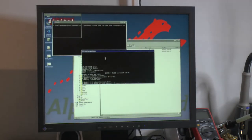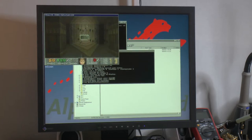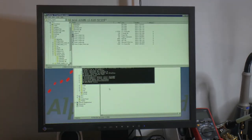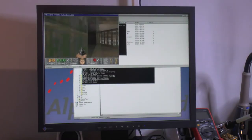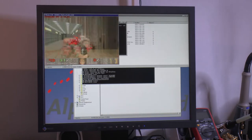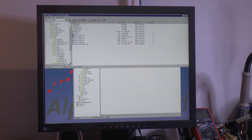Let's try Doom. This is actually a Doom port for Alpha here. This runs in 640x480, but it's actually upscaled from 320x240. And the same goes for the video.